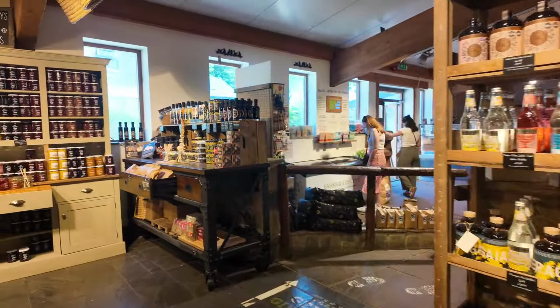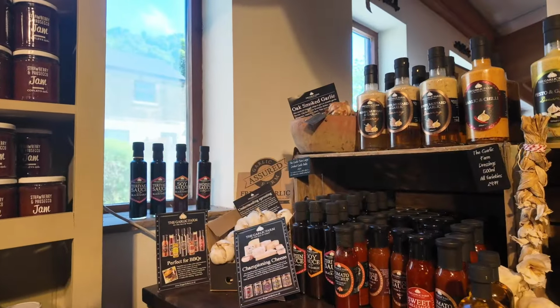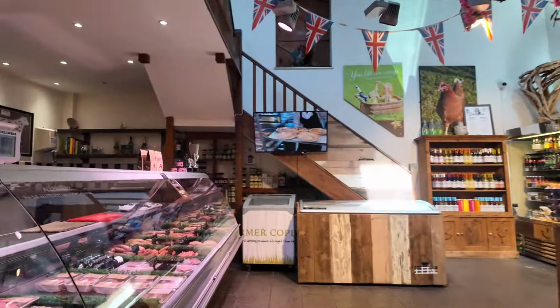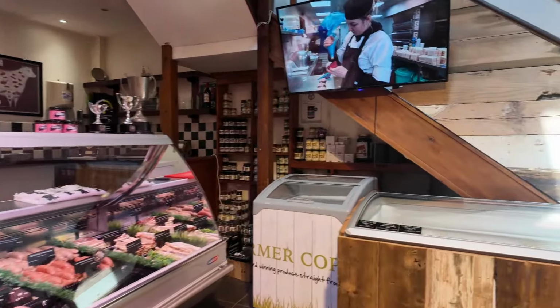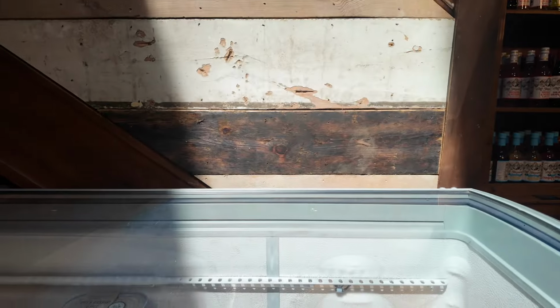There were a few standard brands in there. The majority of the items were sort of locally made. So garlics, jams. Got sausages in here, all different types of meats. This is the ice cream freezer. They had massive cheesecakes and lots of different types of ice creams in there.